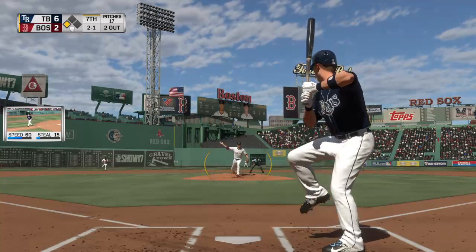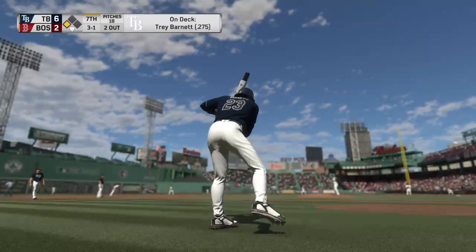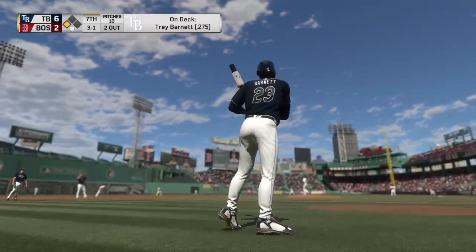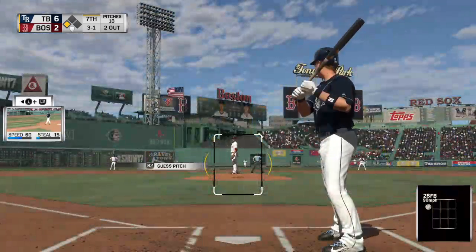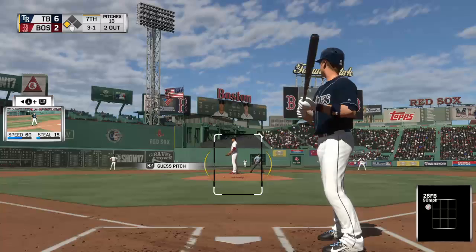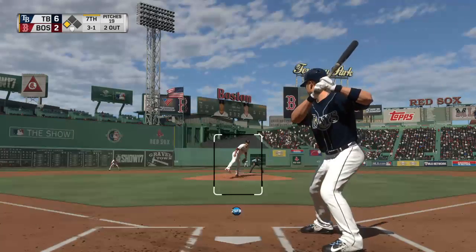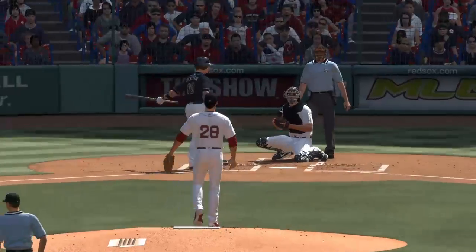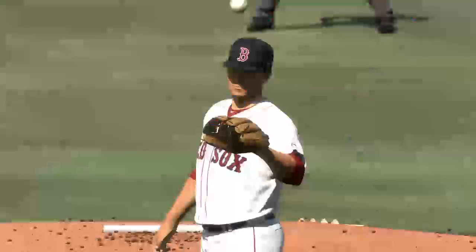He's set, and the 2-1 pitch. He's fallen behind now, 3-1. Trey Barnett would be next. And he lays off, ball 4. So he comes right off the bench and works the walk. Usually easier said than done.